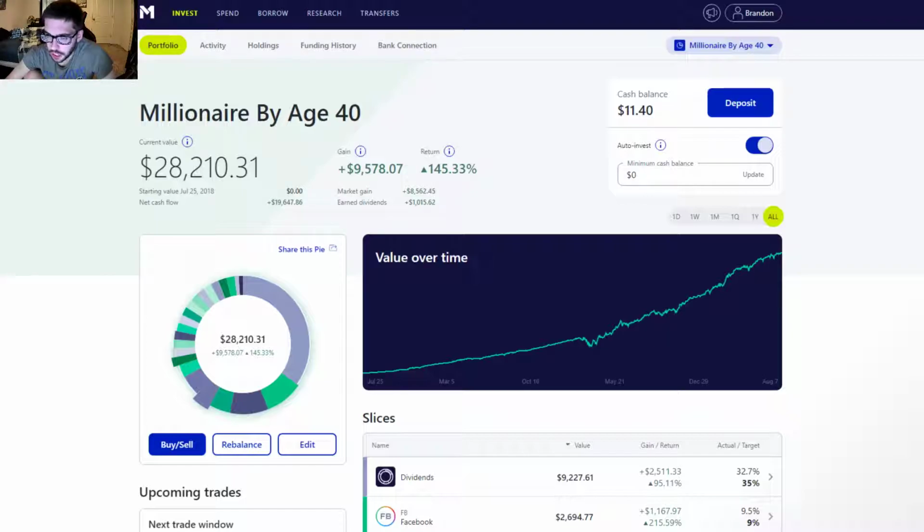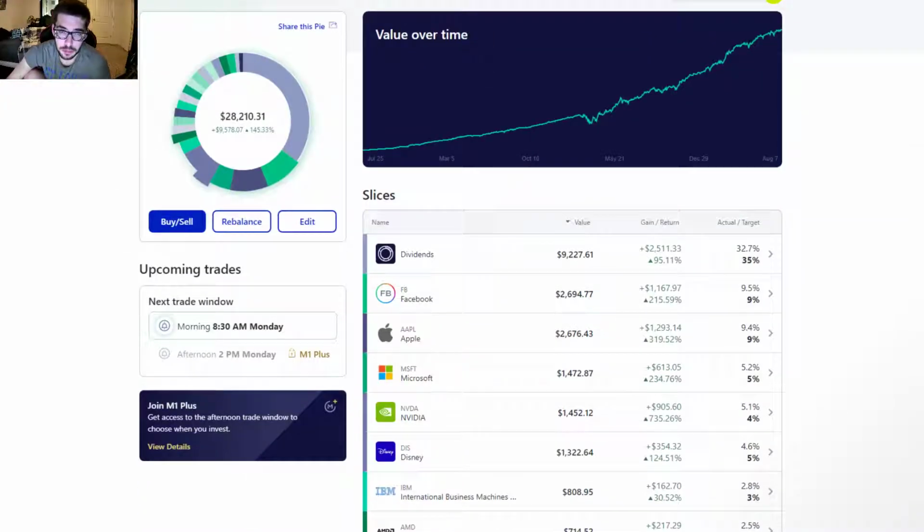So again, there's a little bit of inaccuracy as far as this home screen is concerned, but still, we're up good. So this portfolio was started in July of 2018, 1 year after my Robinhood one, and sitting at $28,000. On my Robinhood, sitting at right around $35,000. So this one, I've been adding more onto it certainly.